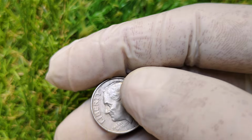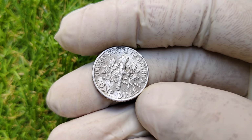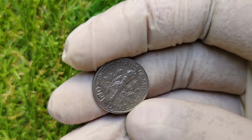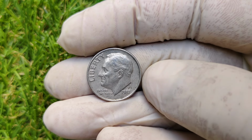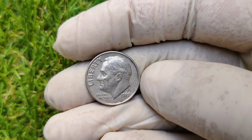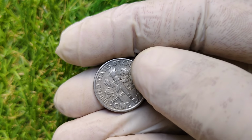For anyone considering selling, it's important to understand the market. The coin collecting community is vast, with collectors constantly seeking coins to fill gaps in their sets. Coins from the 1980s may not seem old, but because of specific minting variations, error possibilities, and condition rarity, they can become highly sought after. Professional auction houses, online marketplaces, and coin shows are excellent venues to connect with buyers who are willing to pay top dollar for a rare 1987 P mint mark Roosevelt dime.